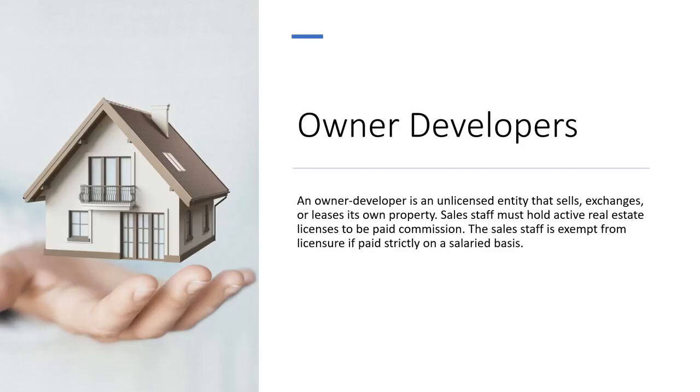An owner-developer is an unlicensed entity that sells, exchanges, or leases its own property. Sales staff must hold an active real estate license to be paid a commission. The sales staff is exempt from licensure if paid strictly on a salaried basis.